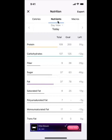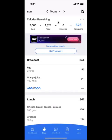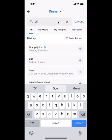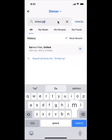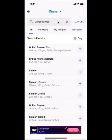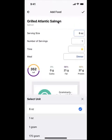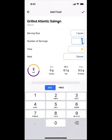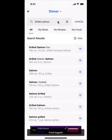So let's add in our grilled salmon bowl. We're going to come back to the dinner, and we're going to look for grilled salmon. Search there, so it brings up plenty of options. Grilled salmon fish. Okay, let's go with that one. And we're going to change our grams again to 1 and change our serving size. So what do you reckon? Maybe 200 grams of salmon for dinner takes our protein up to 43. Let's see what happens here.